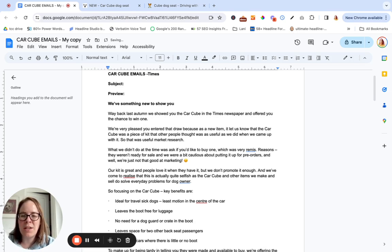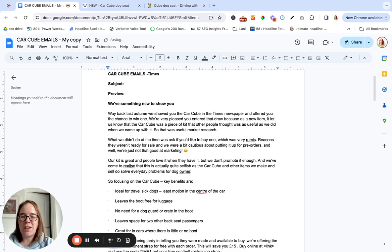We're very pleased that you entered the draw because it let us know that the car cube is a piece of kit that other people thought was as useful as we did when we came up with it. So that was useful market research. This is a really good intro. So we've got that social proof immediately of the fact that it was featured in the Times newspaper. We've got additional social proof because lots of people entered the draw, which told the Big Dog Bed Company that there was a real interest in the product. And putting that at the beginning of the email is a great way to show other people that they might be interested in it.